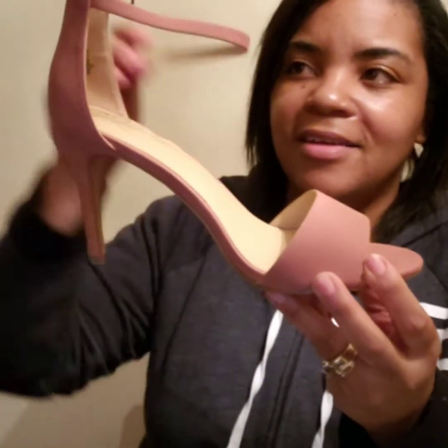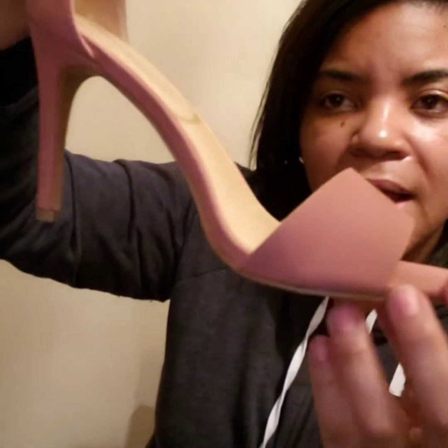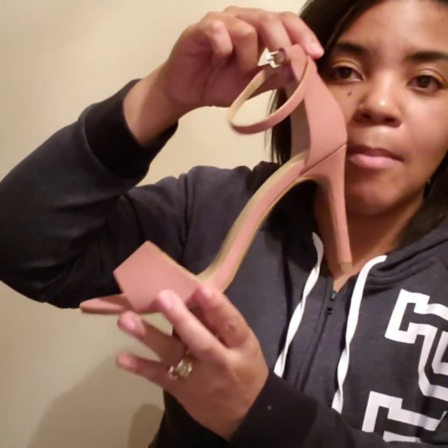Look at that, guys. So pretty. They are this rose kind of salmon color. The heel is not too high. And then it has this strap here on the side. This gorgeous shoe, guys, was $3. So make sure you check out the clearance areas, because you can get some steals that you would not believe at Kohl's.